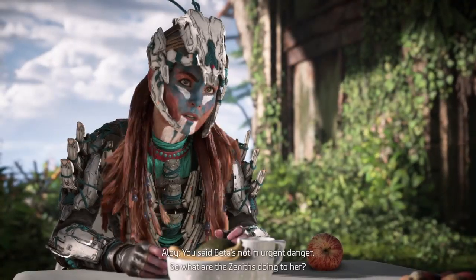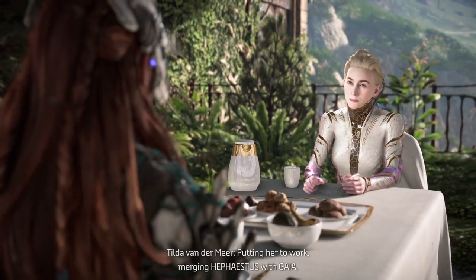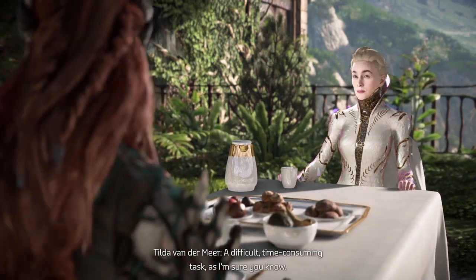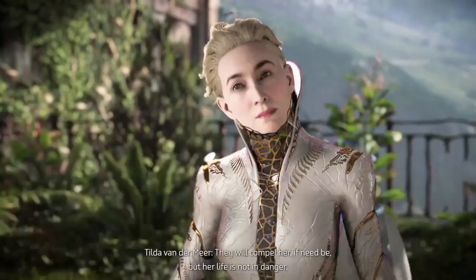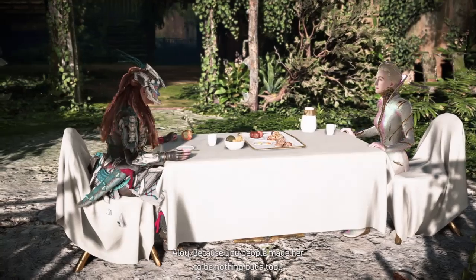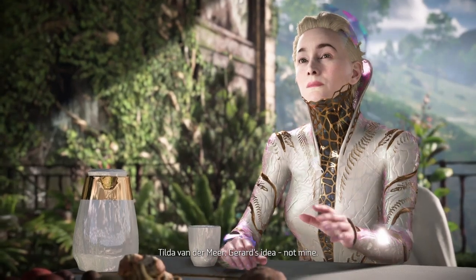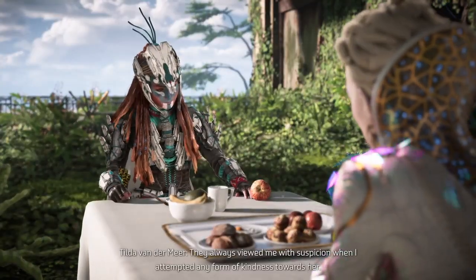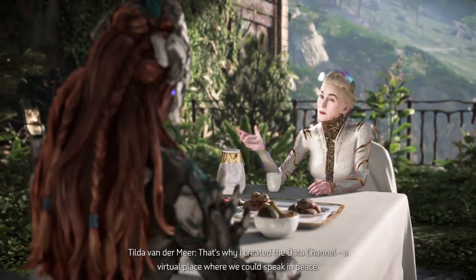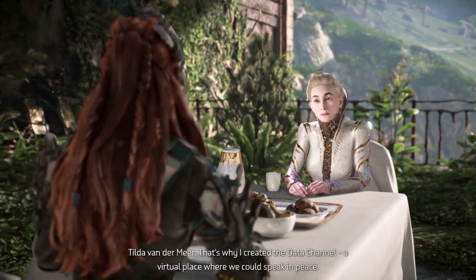You said Beta is not in urgent danger, so what are the Zeniths doing to her? Putting her to work. Merging Hephaestus with Gaia. A difficult, time-consuming task, as I'm sure you know. They will compel her if need be. But her life is not in danger. She's the only one who can do it. Because you people made her to be nothing but a tool. Gerard's idea, not mine. They always viewed me with suspicion when I attempted any form of kindness towards her. That's why I created the data channel. A virtual place where we could speak in peace.